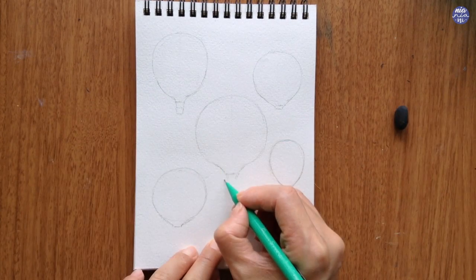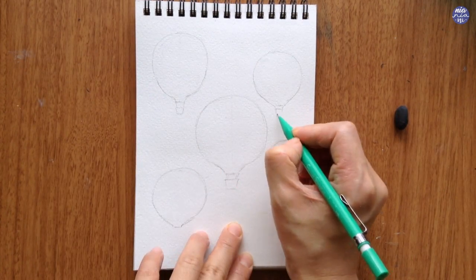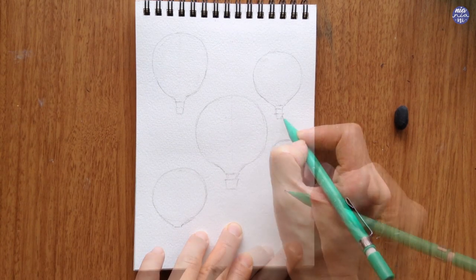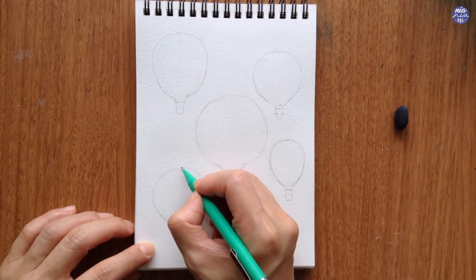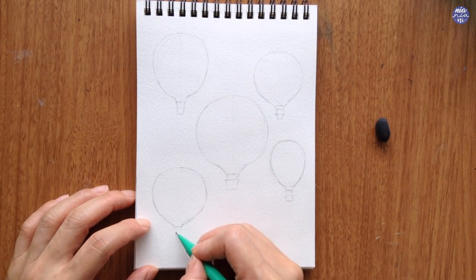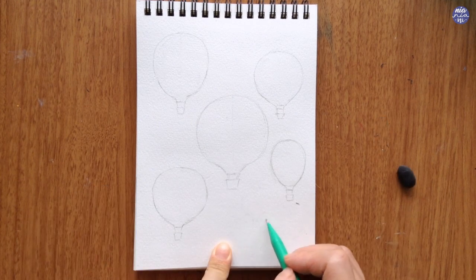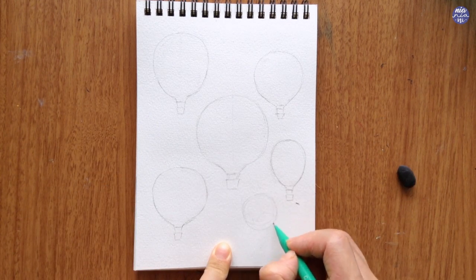Below the balloons, I just drew out the baskets. You can make squares, but I like to personally mix up the shapes with upside down trapeziums as well. But of course, you can customize it as you'd like. On the bottom right hand side, I felt like that area looked a bit too empty, so I ended up drawing an extra small one.